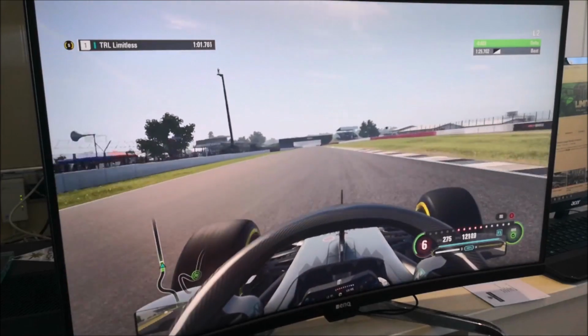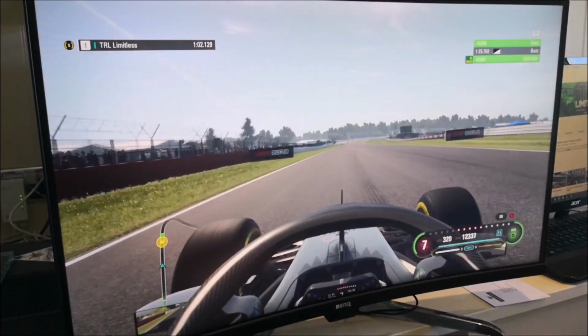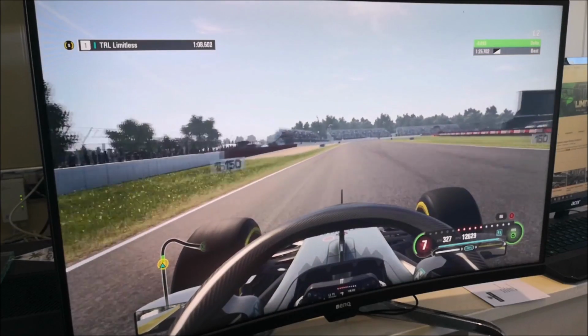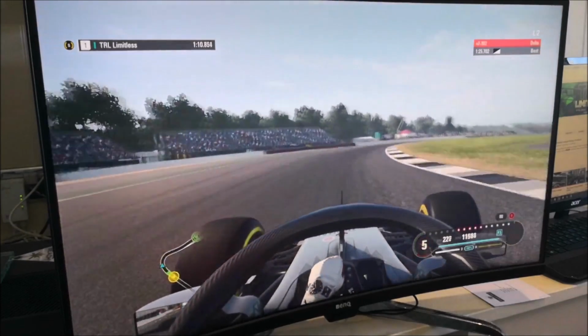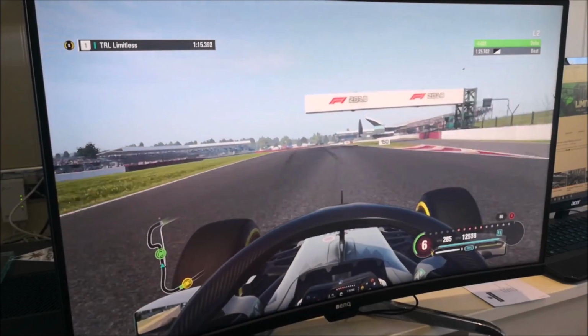It's a gaming monitor. It's built for sim racing itself. It doesn't look like a sim racing monitor, but I love the design of it as well. It's really sleek, really simplistic, but really, really cool. And yeah, it's a massive difference.